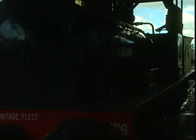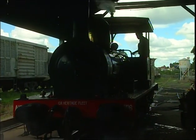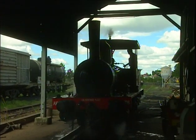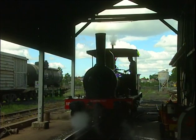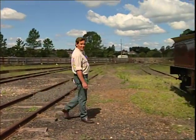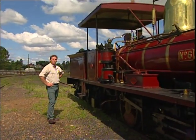Ipswich is the birthplace of rail in Queensland, and this little beauty has been a part of the scene here right from the very beginning. She's the A10 class locomotive, number 6, and she's one of the oldest operating steam locomotives in the world. She was built in 1865. Pretty special.